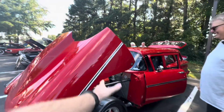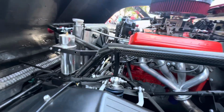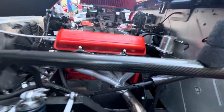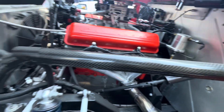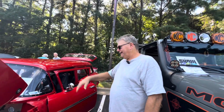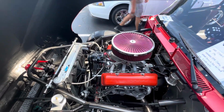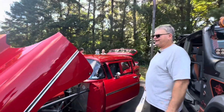So what engine are you running? This right here is an LS, but it's got our shop's patented 283 lookalike package on it. As I was looking at it, I thought it looked like an older engine, maybe a 350. LSs are real good at that because they don't have a distributor anyway, so you can hide the coils. It does look like a 283, but people that know what they're talking about know what it is. That was just something we had laying around out of a pickup truck.